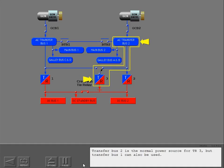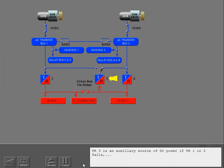Transfer bus 2 is the normal power source for TR3, but transfer bus 1 can also be used. TR3 is an auxiliary source of DC power if TR1 or 2 fails, and is also the normal source of power for the battery bus. If a TR fails, the remaining TRs can supply power for the total DC load.